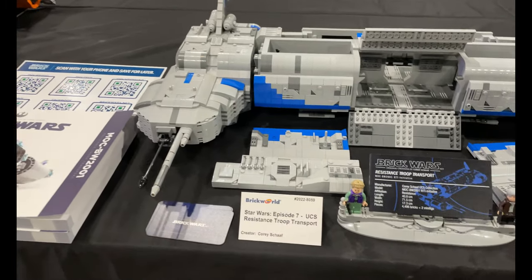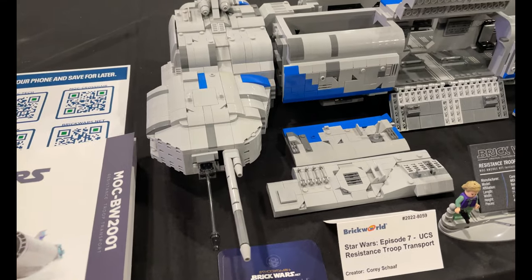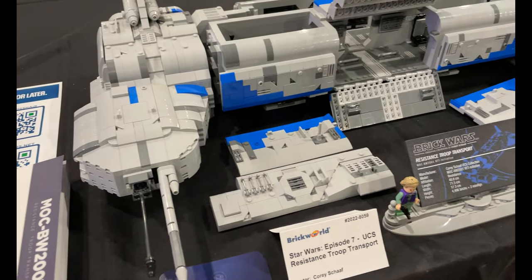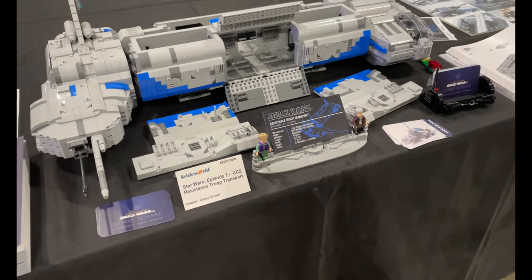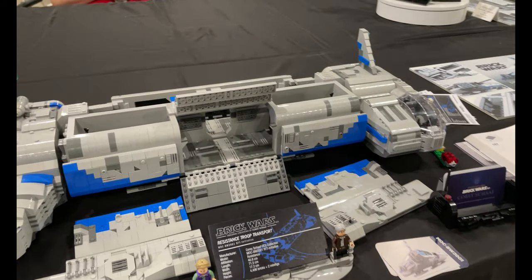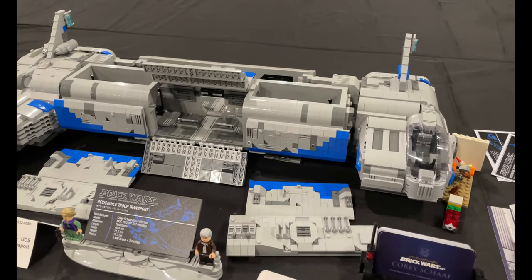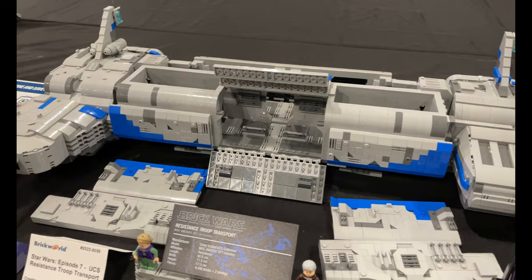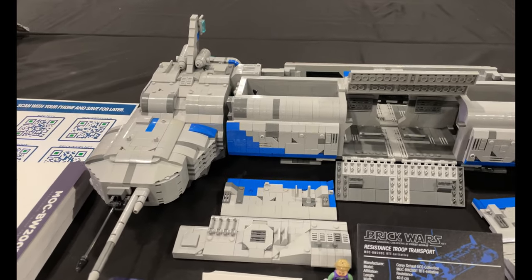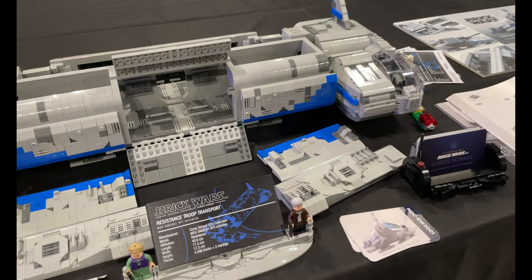And then we've got Corey Schaff. I think I've pronounced that right again. I've not butchered it, but we've got a Resistance transport here, the troop transport from Episode 7. And that just looks super sick. I always think this is just a really weird shaped ship, but this is captured really well in LEGO. I like this a lot. And the accents of blue are really nice as well. Really sweet MOC here.